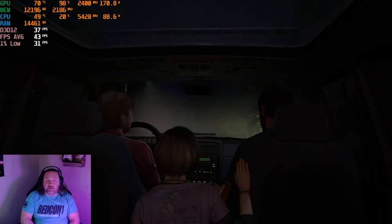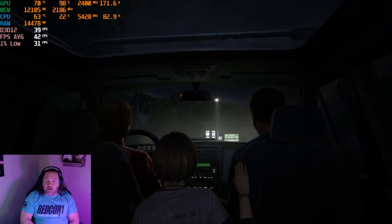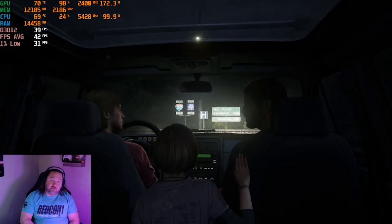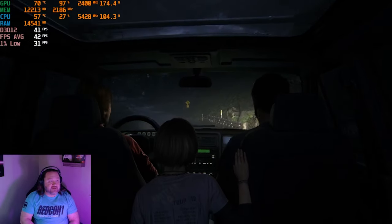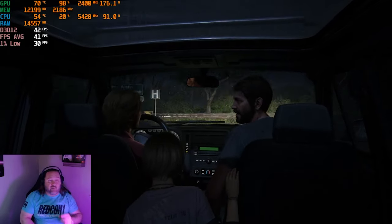So what I'm going to do here is, since we don't have any upscaling on, I'm going to just run through this scene when we get into town and the gas station blows up and stuff. And then I'm going to restart the checkpoint, and I'm going to turn FSR on, and we'll just compare and contrast. I mean, it's maintaining the frame rate pretty well.